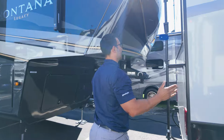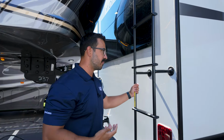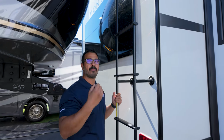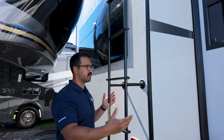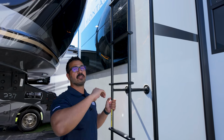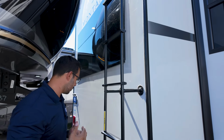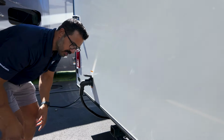Come around to the back, you'll see that they still have a ladder. This is something that I really appreciate. So many manufacturers are going to just having a ladder prep, and then you have to buy the ladder separate. And sure, it's telescoping, but then you have to find a place to put it still. But by having it right here, I don't have to worry about that. I can just climb up onto the fully walkable roof for the maintenance that you should be getting up there every year for anyway.